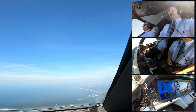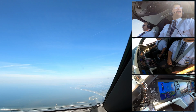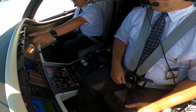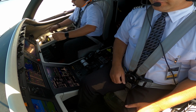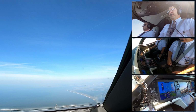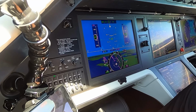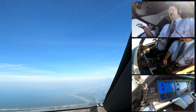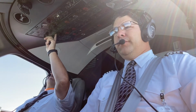Jacksonville, November 1 Yankee, 7.4 on the climb, 10,000, heading 270. November 1 Yankee, climb maintain flight level 200. Climb maintain 200, November 1 Yankee. Level 200, I see it. Flight path angle captured, I see it. Flight level change captured. Copy that. I see it. Coming up on 10,000 checks.